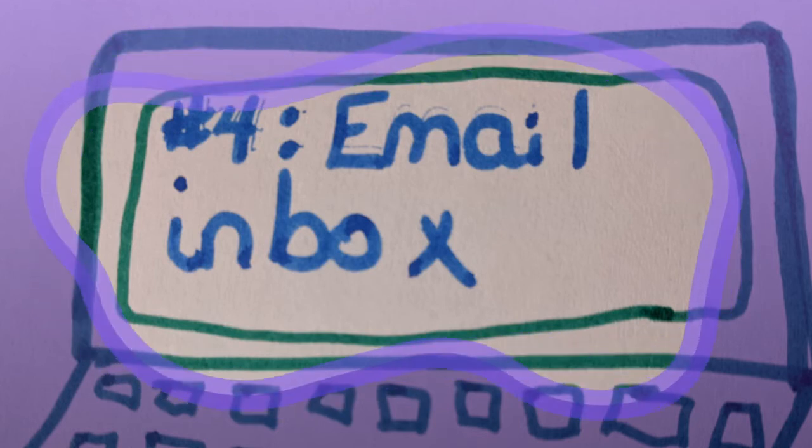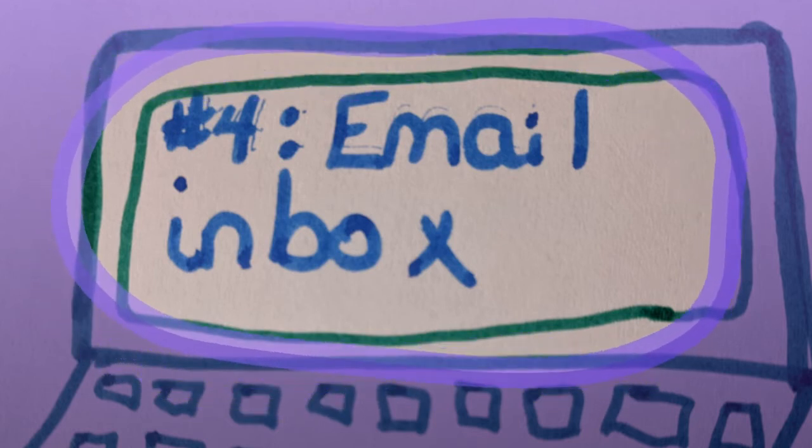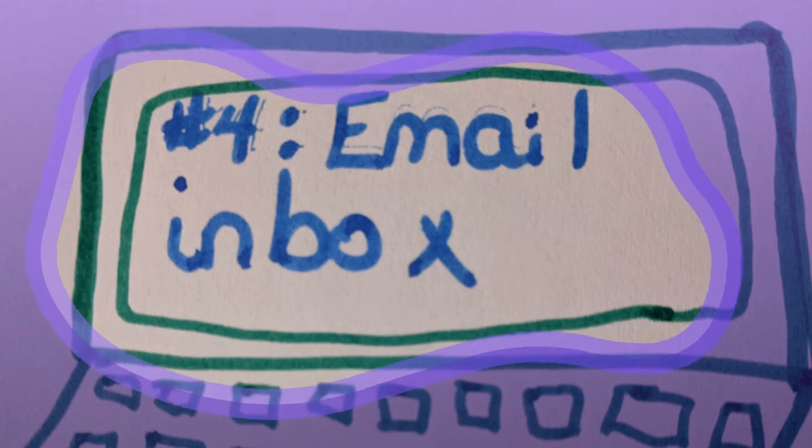Step 4. Email inbox. You may have an email account for school. You might even have a personal email account. Take a moment to go through your email inbox or inboxes and delete anything you don't need. Did you place a star or priority symbol by emails that are still important? And did you write down any important dates in your planner?